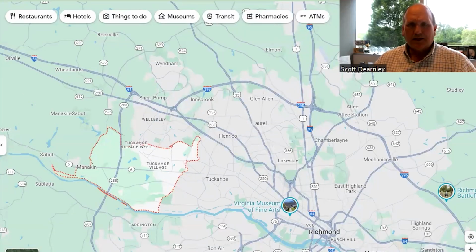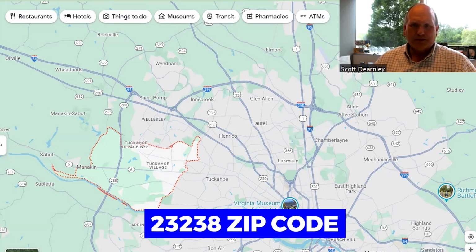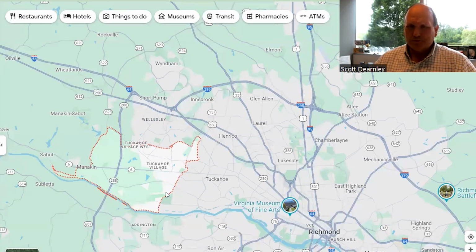All right, so let's go ahead and hop on my computer, and we're going to take a look around Henrico's West End on the map. Then we're going to jump back off and talk about some pros and cons and get this thing wrapped up. Take a look at the 23238 zip code, which is essentially part of Richmond's West End on the map.